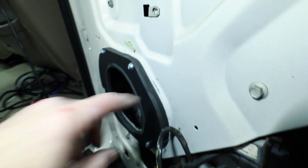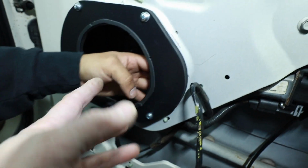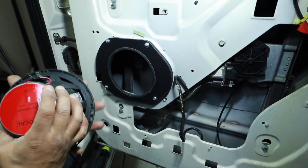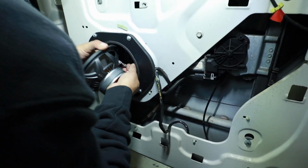The panel pulls nice and tight and covers all of the chewed up metal and gives us a nice flat area to mount our speaker to. These are coaxials, so we don't have a big passive crossover to put anywhere. Fernando already has the wire with the ends on them.